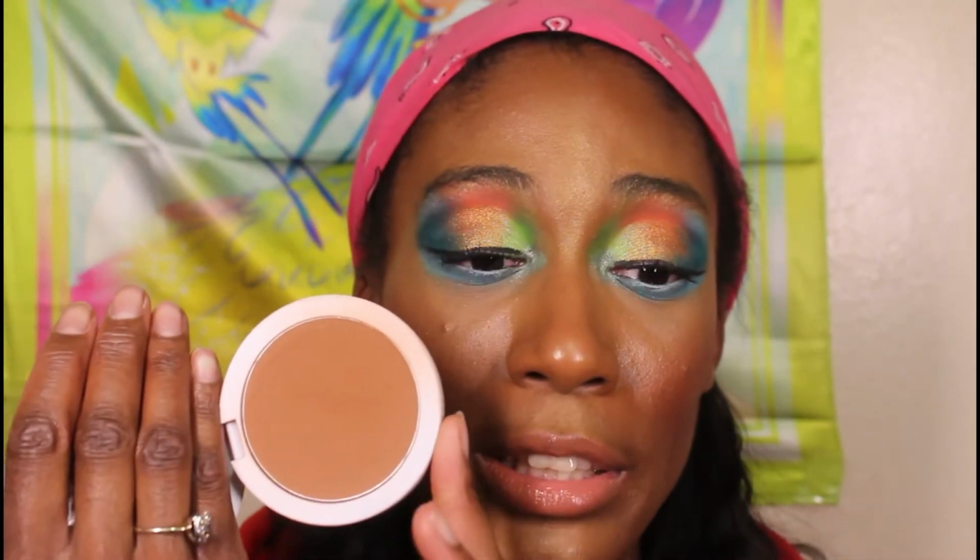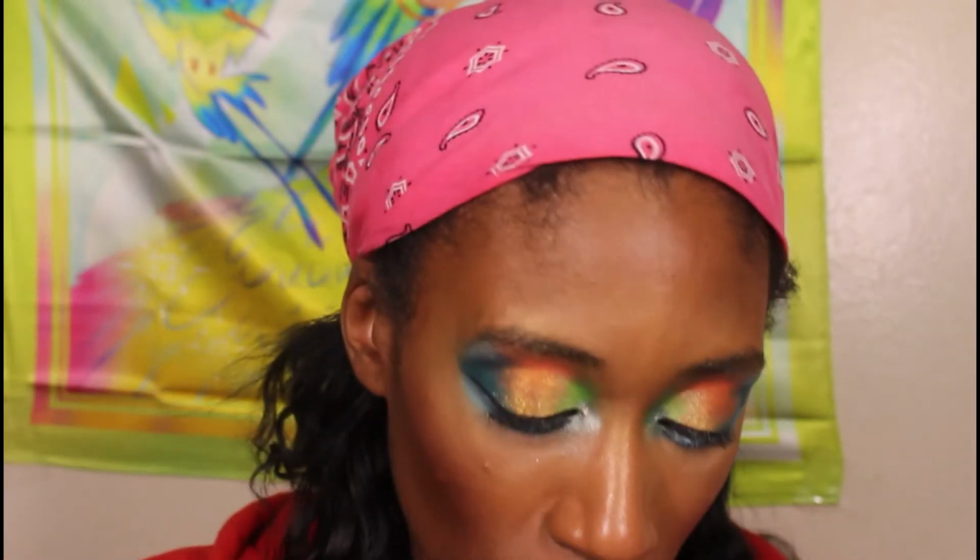But the formula on this is really nice, and since its price point is really good, and you're probably going to be picking up those glowy lip serums since that seems to be what everybody wants from him, then, I mean, you can just throw this in the cart too, girl. It's a nice little bronzer moment, and it's made in Italy, so you know it's good quality.